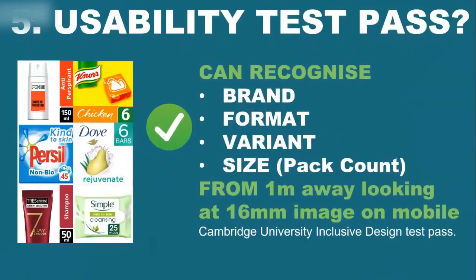We've also done usability testing with Cambridge University from 1 meter away, looking at a 16mm image without having to read the product title, because it's not natural for shoppers to read the product title. They don't like being forced to read the product title. Can somebody recognize the brand, format, variant, and read the size from 1 meter away, looking at that 16mm image on mobile? And that is a pass.